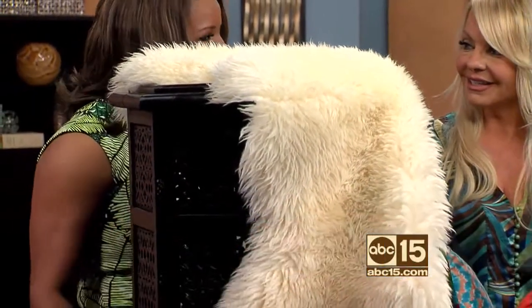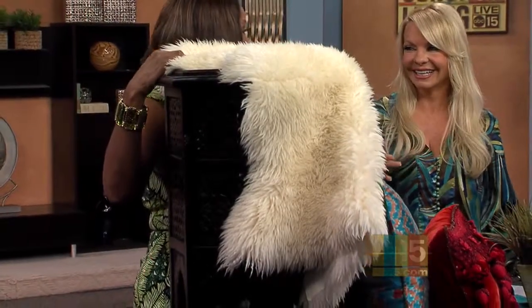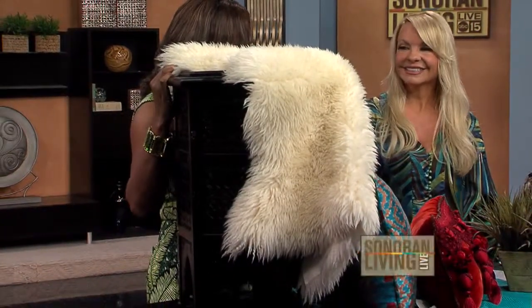That's a great idea, because I have a throw and I never know what to do with it. I just end up throwing it on the couch. But there's so many utilities for this. I can put it in a lot of places. I never thought about putting it on a table. Absolutely. And here's another one.